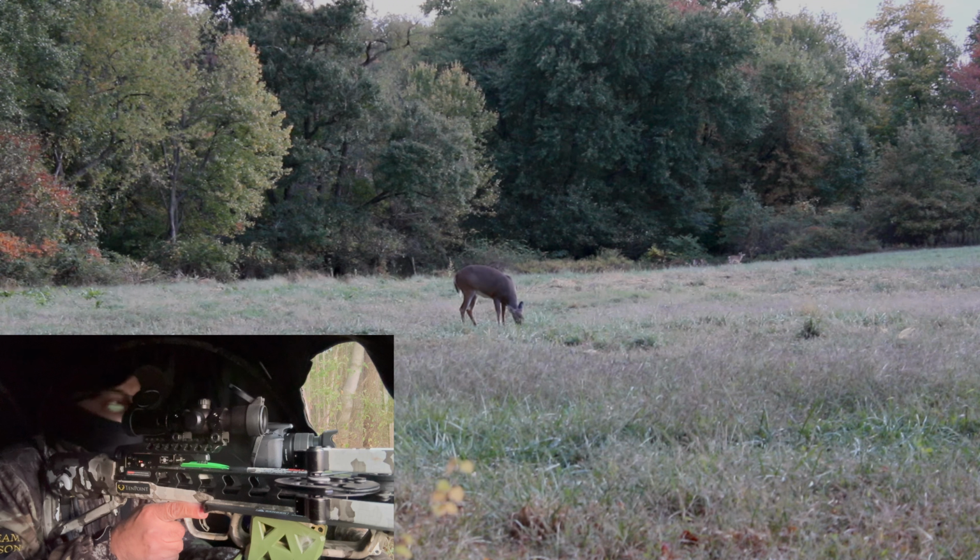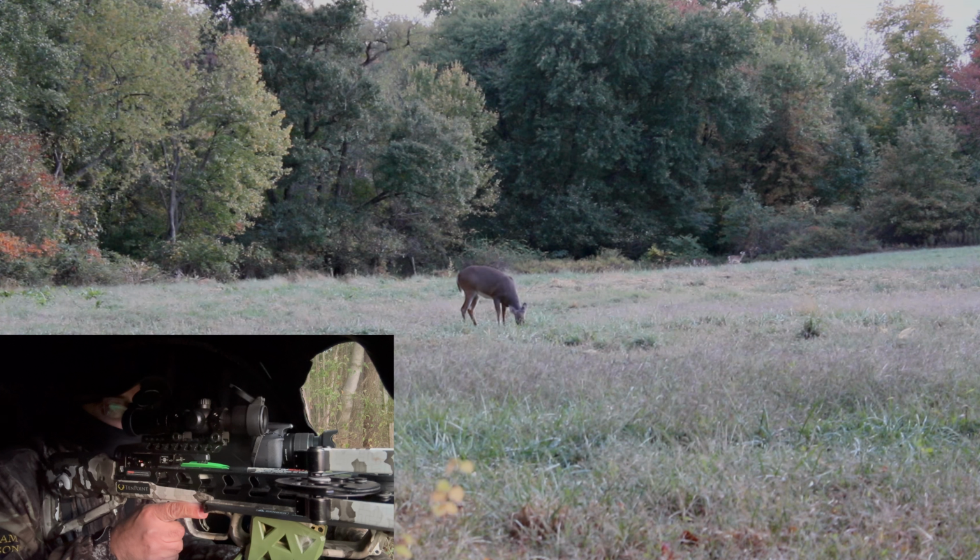They really are amazing animals. I'm waiting for her to take one more step with that right leg to open up that crease, give me that perfect heart shot. But I shot when her head was down. Watch how fast she reacts to the shot.